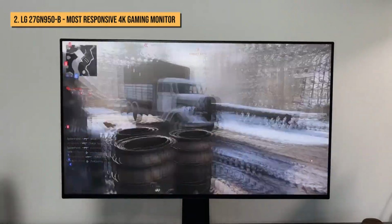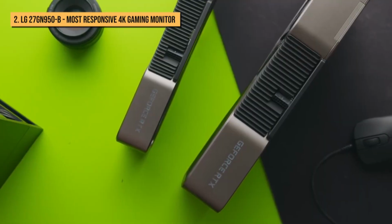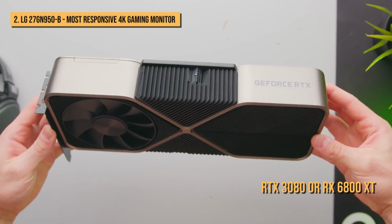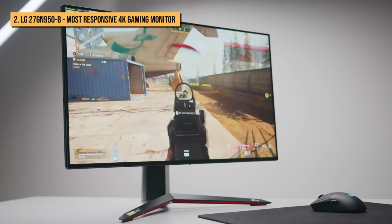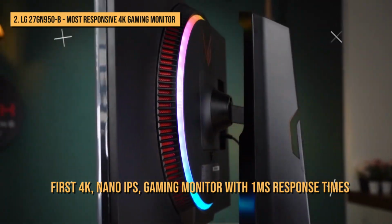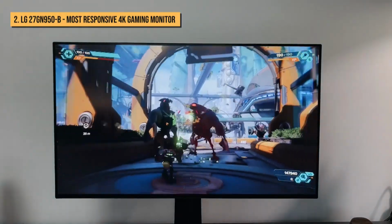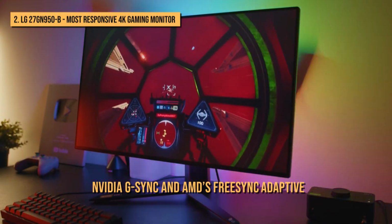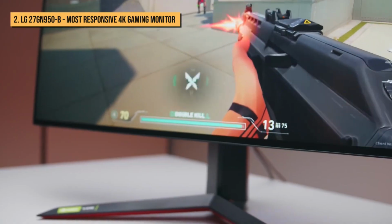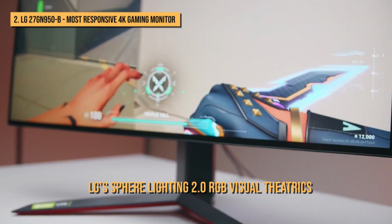You need a colossal amount of rendering power to hit decent frame rates at such a high resolution. But if you're rocking a top-shelf graphics card, like an RTX 3080 or RX 6800 XT, then this dream can be a reality. The LG UltraGear is the first 4K Nano IPS gaming monitor with 1ms response times. That'll properly show off your superpowered GPU. Coming in with NVIDIA G-Sync and AMD's FreeSync adaptive refresh compatibility, this slick, slim bezel design even offers LG's Sphere Lighting 2.0 RGB visual theatrics.